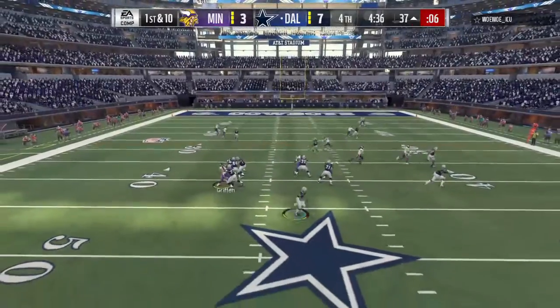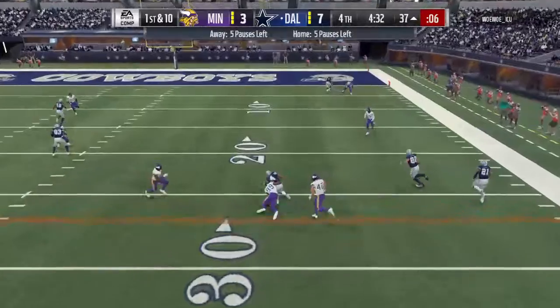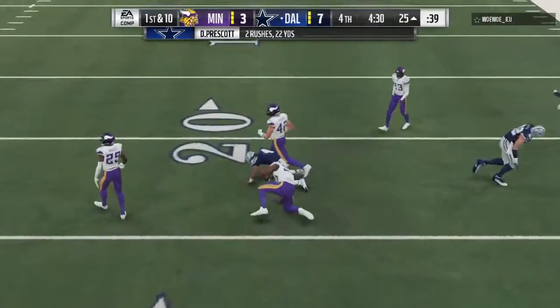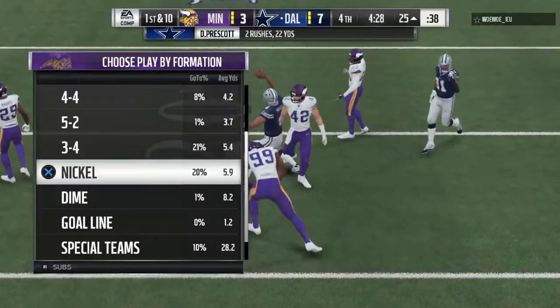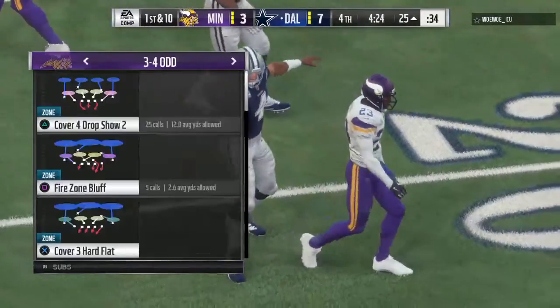First down, Prescott, eluding the pressure right. And he's got some space here. And they're able to get this one past the 30 down to the 25. Another nice gain, 13 yards that time, and another first down.